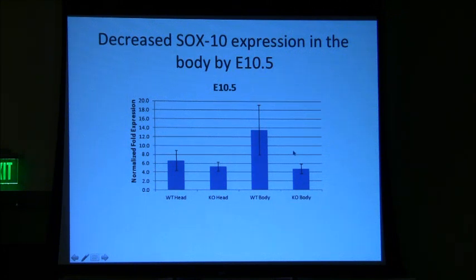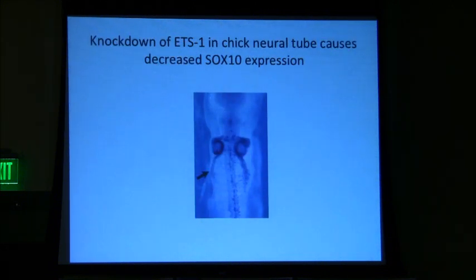So that's in mouse. And we can actually use a similar kind of genetic trickery that's, again, easier to study the role of ETS1 in heart development in chicks. So now we're bringing chicks into the picture. And this is just to show you that you can specifically shut down the expression of the gene ETS1. What you see here is one side of the embryo compared to the normal side. And when you inactivate ETS1 on this one side of the embryo, you see that there are also fewer neural crest cells on that side, namely less blue streak than on the non-injected side, or the control side.